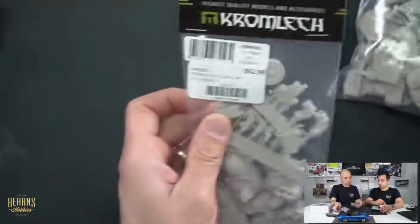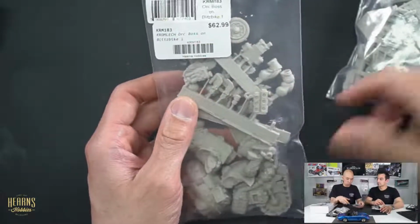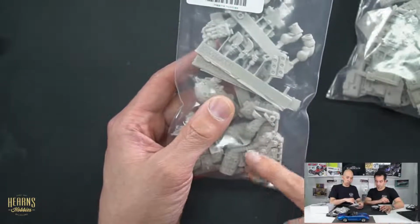And then, so what's that? That's a Desert Raider. And then here we've got Orc Bots. Okay, so there's another Orc Boss. Yeah. This is version 1. The earlier one we saw was version 3. And this guy's got the Caterpillar drive on the back. Wow.